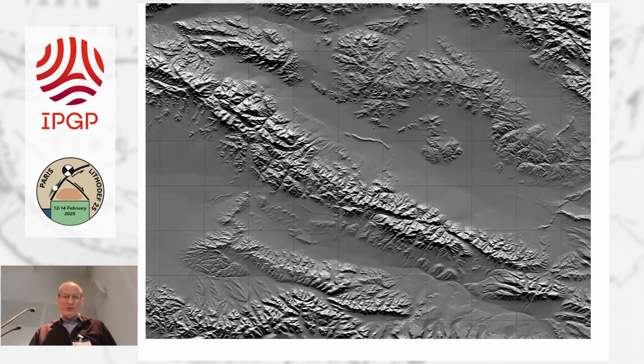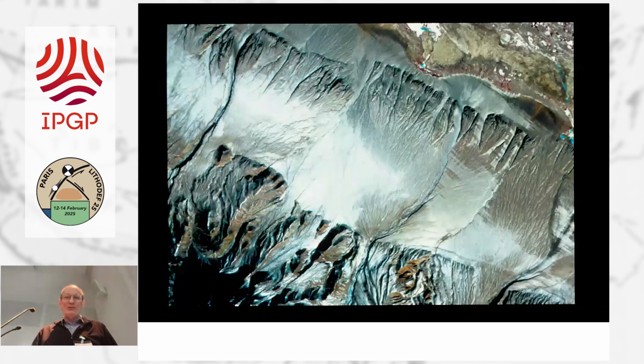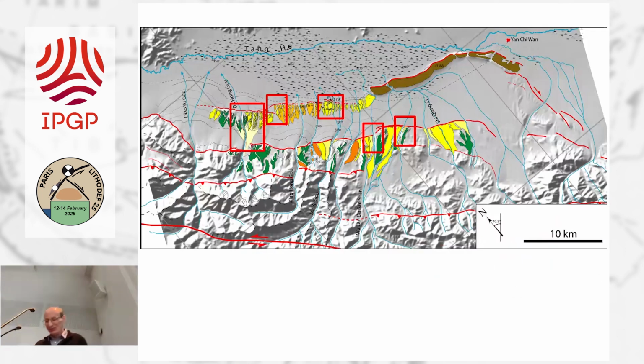Okay, past this, I go quickly. If you allow me just to show you this, then I finish, I think. This is the work we are doing now on the Danghenan Shan. On the Danghenan Shan, we have two active thrusts. Here is a simplified map of all the different terrace levels. It's the same technique we are applying. We will measure precisely the deformation of these different terrace levels and try to date them.